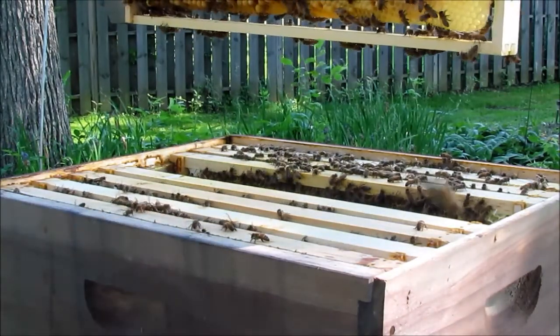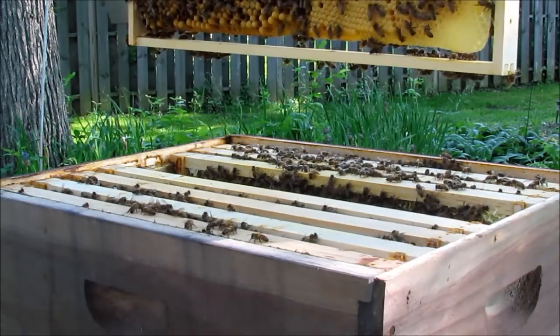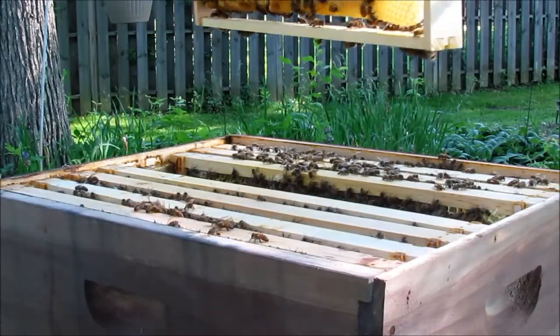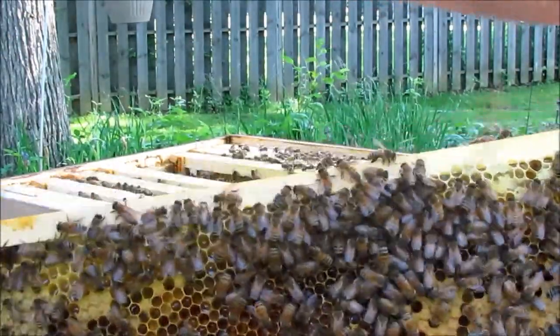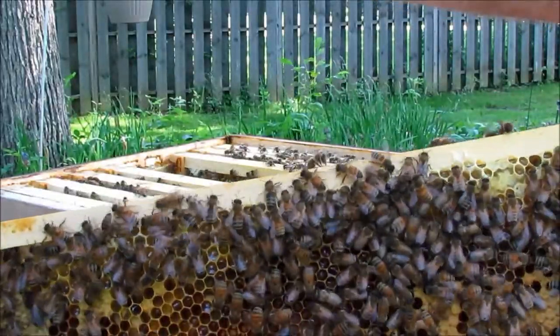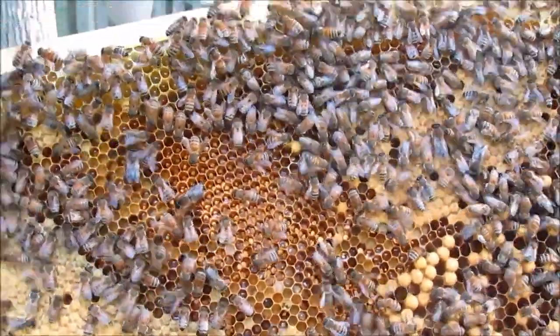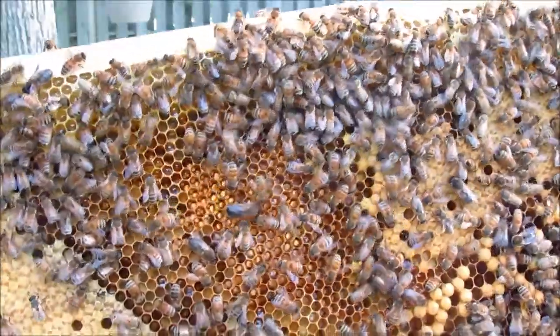Well, there's a bunch of drone cells. There's some capped honey. I don't recall seeing any pollen whatsoever. And they're bringing it in like crazy, but they must be using, oh boy, a lot of drone cells there. Capped brood.